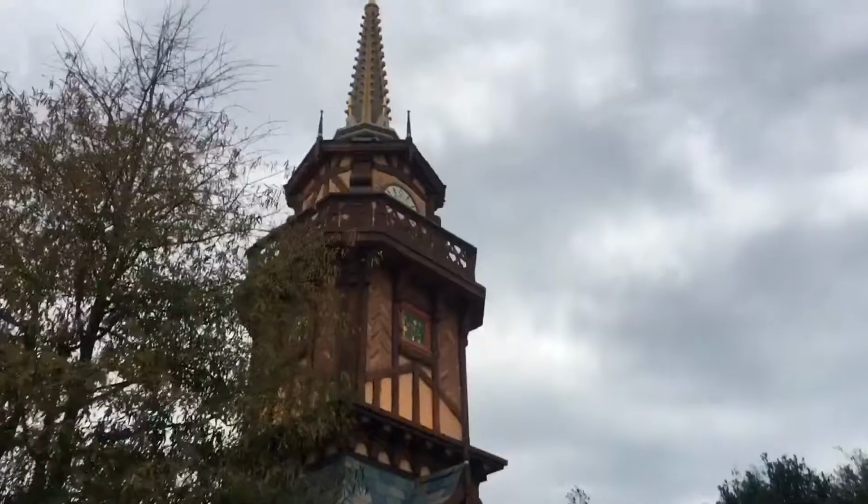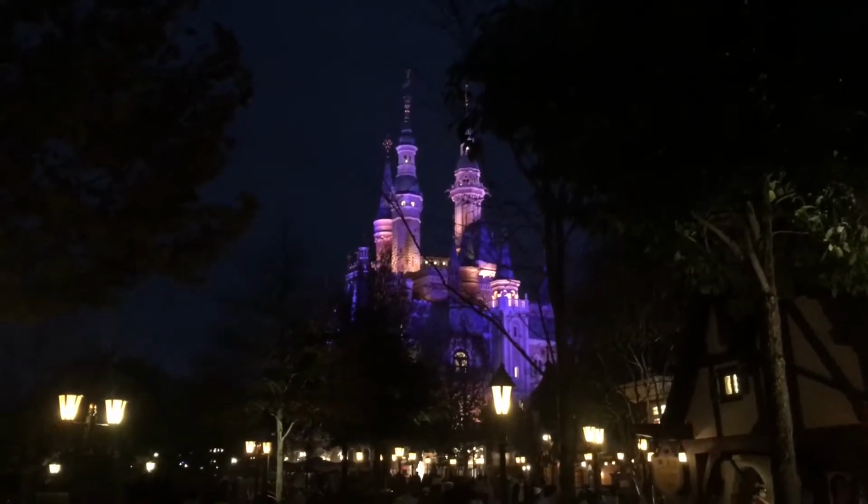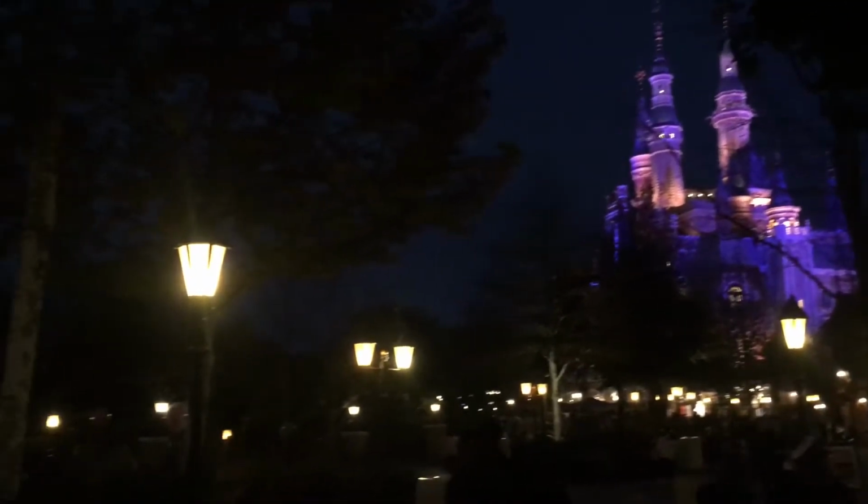And here's a Disney classic, Peter Pan's Flight. We finished riding Peter Pan's Flight and oh, it's gotten dark and the castle and the whole area are beautifully lit up now. And it's getting pretty dark for me to film, so I think I'm gonna call this good for this video.